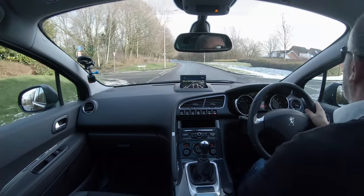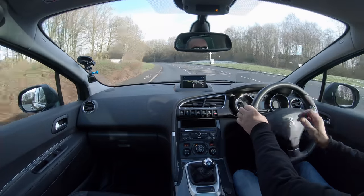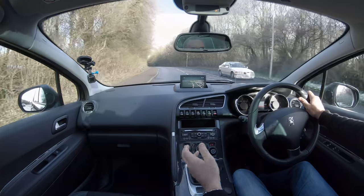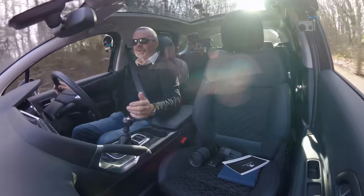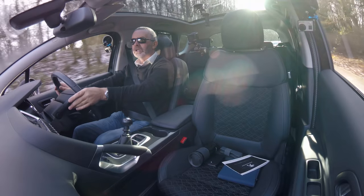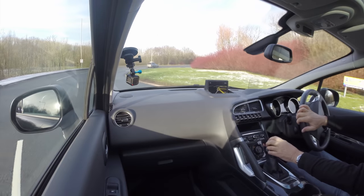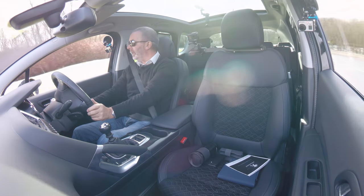I think the heads-up display is a real good addition to all cars these days, and would be great if it was standard. I think the sat nav's in night mode at the moment. I'll show you how to set the sat nav later, and also pair your mobile, and you can stream audio through the system. It's not the easiest one to use, but once you've got the hang of it, then everything's fine. Got a nice flat front central armrest. Plenty of room there. Two cup holders. It's a manual gearbox, 6-speed.